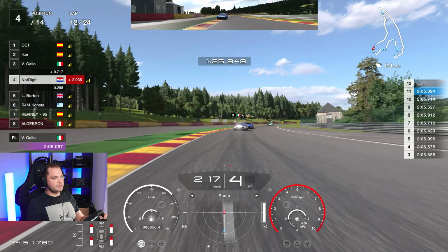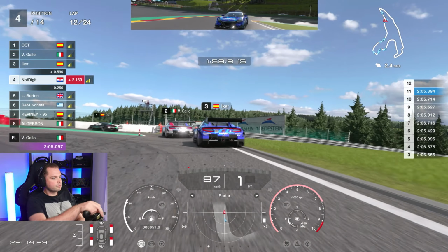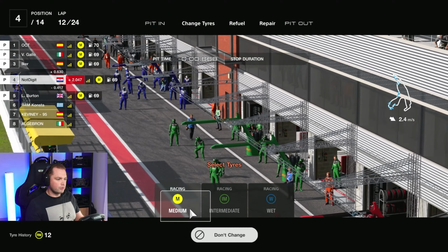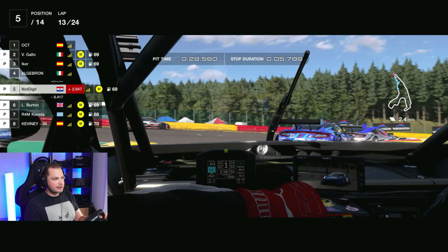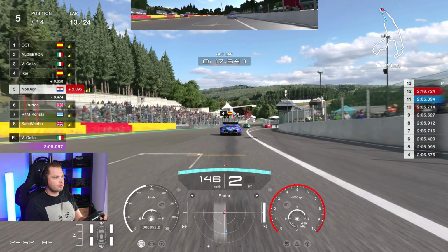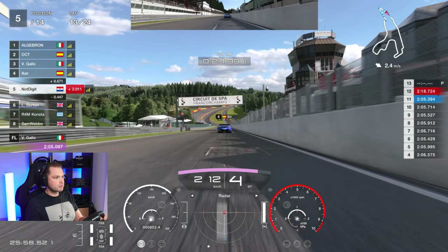No, we have good pace, and there is no point in pitting now if no one pits in front of me. Mediums do not refuel. I mean, they pit, I pit. That's it. Let's go. Fresh tires, and there we go.